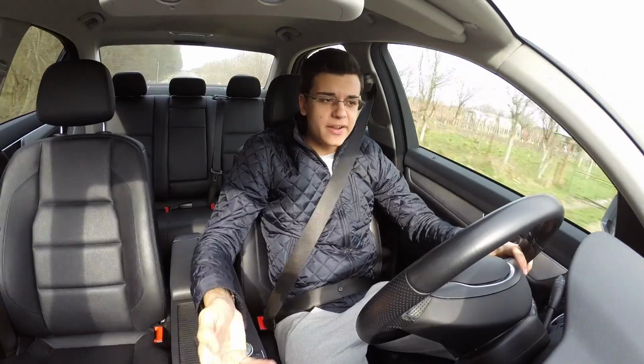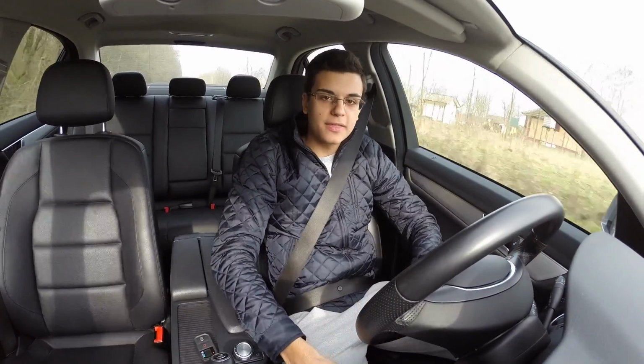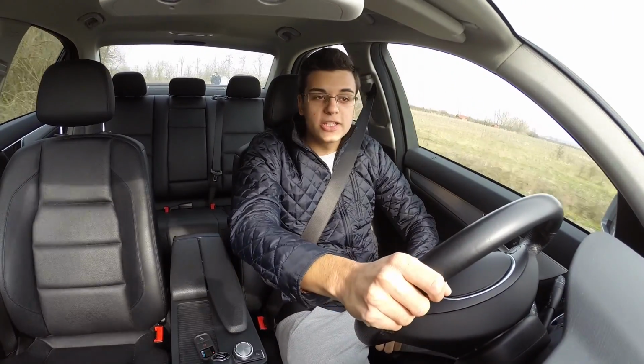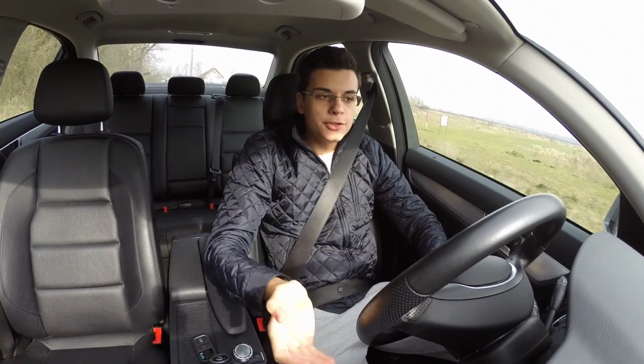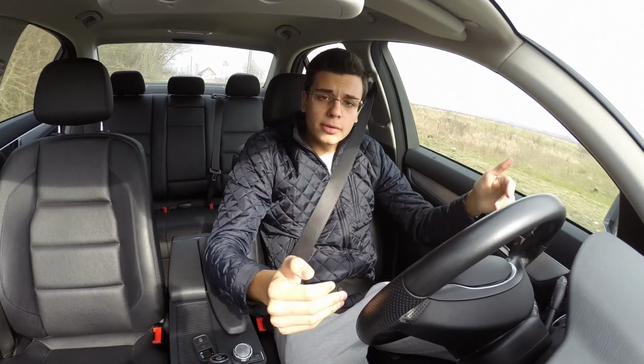The third thing is not necessarily about the car itself, the model. It's just about the fact that I would have liked to have features such as the blind spot assist. So you have a little triangle in your mirror which tells you when there's someone in your blind spot, and it's something that my car doesn't have that I really would have loved to have.